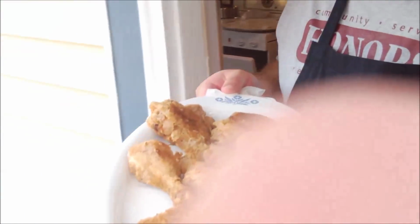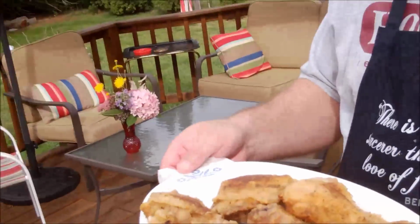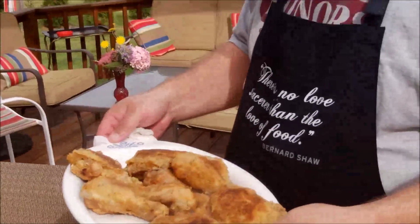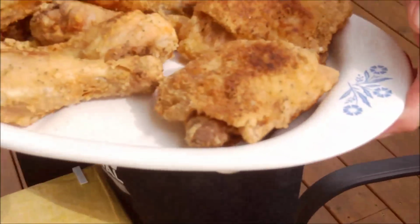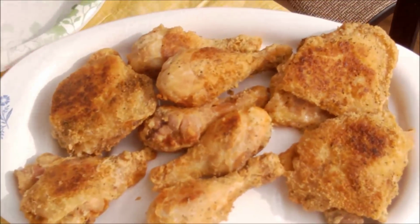Wow, what a presentation. How about that? Oh shoot, my finger's right in front of the camera. It's hard to see. I'm kind of just guessing where the camera's aimed. Get past Ralph's finger, you'll actually see the chicken here. Don't eat my finger. No, promise. So, there it is. Okay?